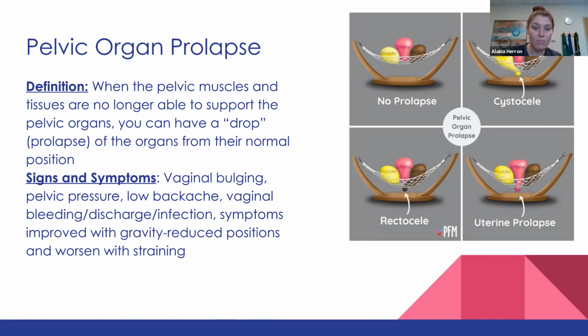So that's just 3 of them, but there are multiple others, such as a urethrocele, which is where your urethra, which is where your urine comes out, can actually protrude into the anterior front wall of the vagina. And then you also have an enterocele, which is where basically your small intestine can protrude into the posterior part of your vaginal wall. So essentially what happens is that you feel this vaginal bulging, pelvic pressure, you can get some low backache, bleeding, things like that.